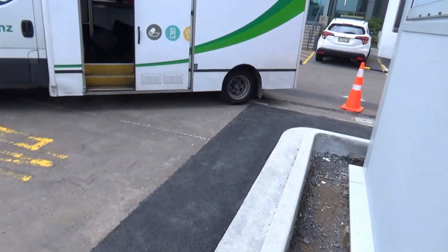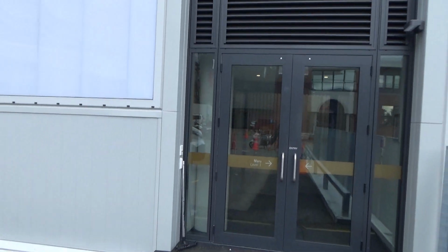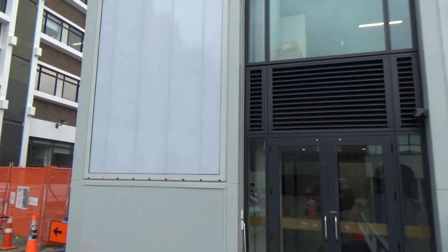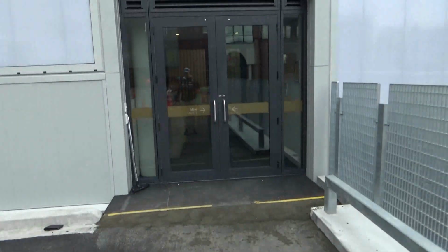And it's pretty cool to actually be able to ride the lift at last, because I've watched this building go from car park to concrete pad to steel frame to finished. I've seen the whole process, so it's nice to actually be able to look at the finished thing. Yep, that's it.